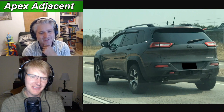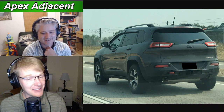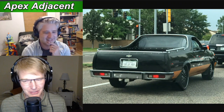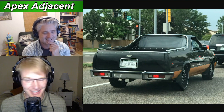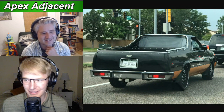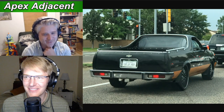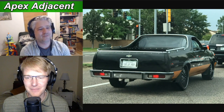So how did I do? You got the El Camino right. That is the one that had the temp tag. Because if you think, why would Dave take a picture of this El Camino? The fact that it has a temp tag is news, like a September 2020 temp tag on what year is this Camino. That's exactly what I was thinking. So that's why I did that. Well done. Then the Jeep is trains.